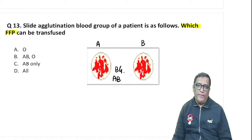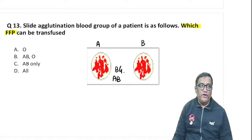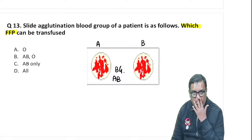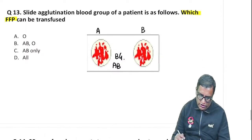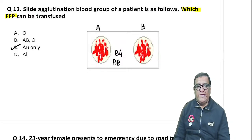Yes, correct. For heparin, we measure APTT. Correct. Yes, the blood group is AB. So if the blood group is AB, which FFP can be transfused? Yes, tell me now. For AB, which FFP can be transfused? Answer is only AB. Only AB.